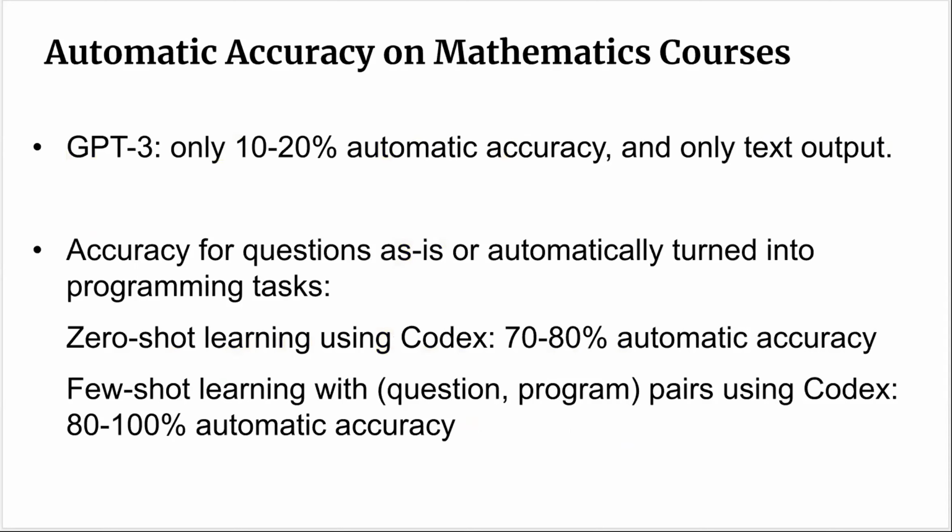And so looking at automatic accuracy, which is what was interesting on the mathematics courses, we saw that GPT-3, which was only pre-trained on text, did about 10 to 20%. And using program synthesis, improved this to 70% to 80%. And using few-shot learning, increased from 80% to 90%. We will never claim 100% because you can always come up with harder questions. But you see the ingredients here.